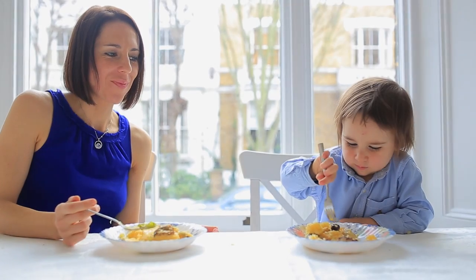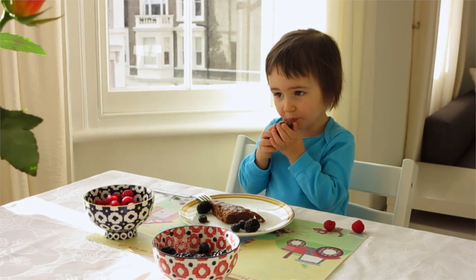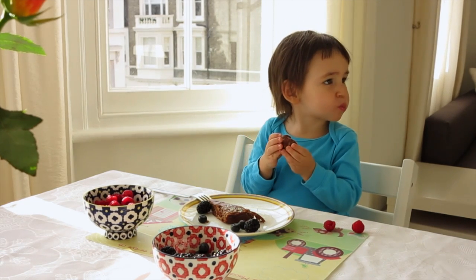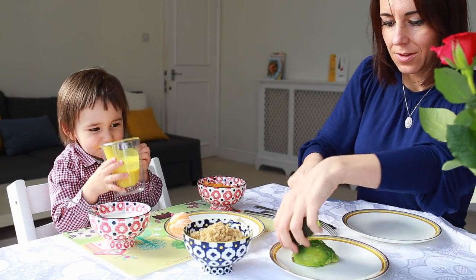Hi guys, it's Didi here, and today I'm gonna show you what my toddler Mika eats in a day, because the question I most often get asked is what we feed him. We usually cook simple things, different every day, and we make sure he gets a balanced diet throughout the week. Enough proteins, carbs and fat with lots of veggies and fruits.